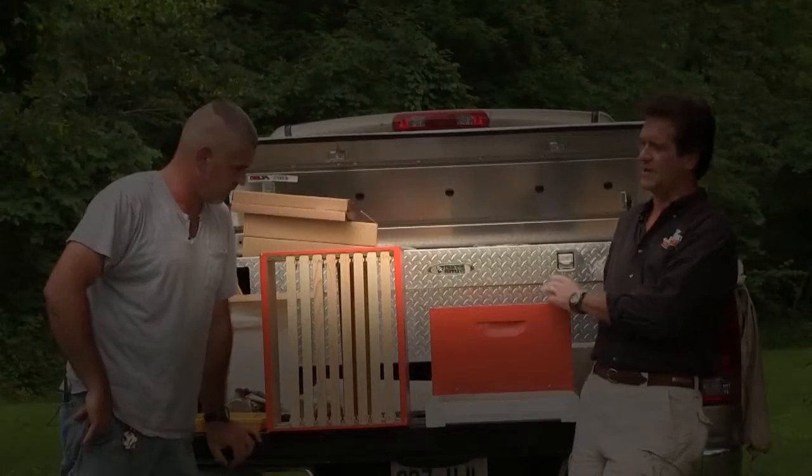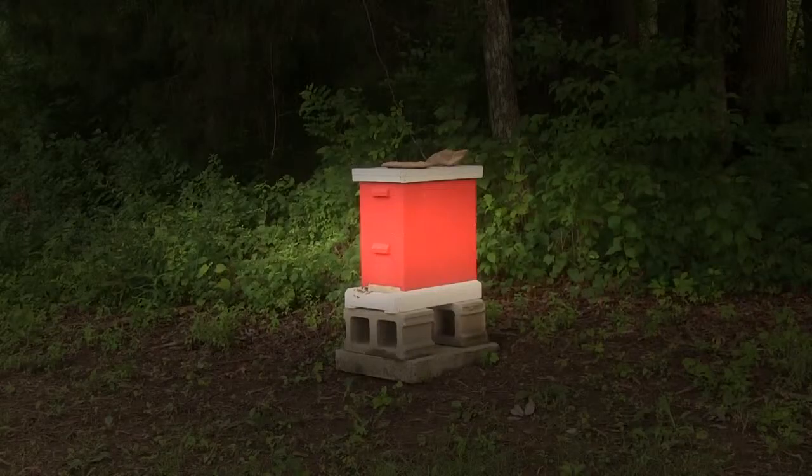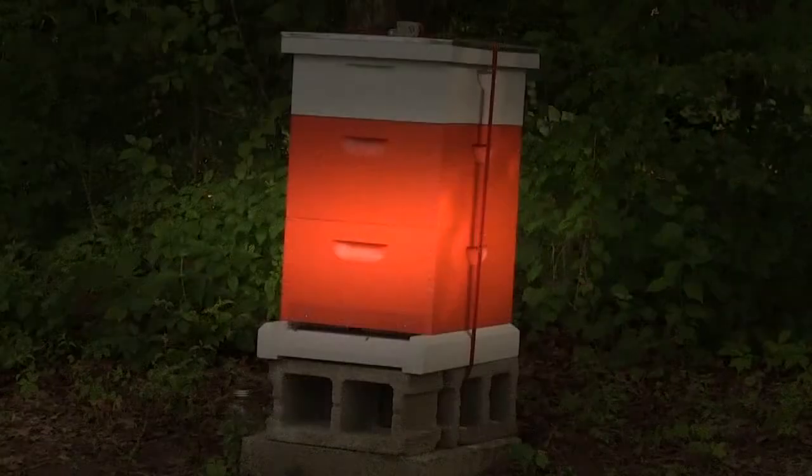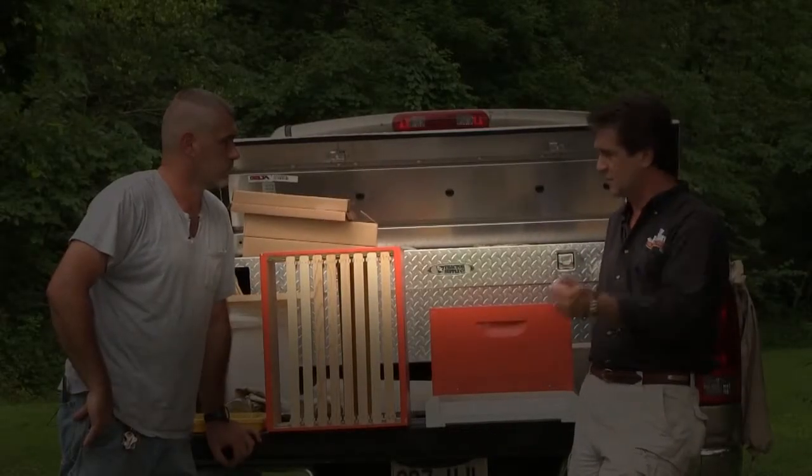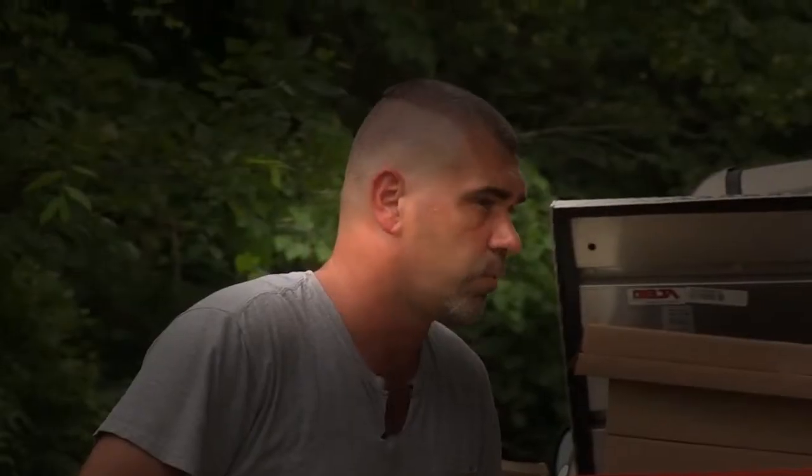You know what? I'm graduating today to the big boy hive. We've got our little fella over here. It's served its purpose, but it's time to move on to the big hive, which means, why do we need to go from that? They got to make it through the winter. They need a lot more stuff, correct? Yes, they need more places. She needs more places to lay and also needs more honey to feed.